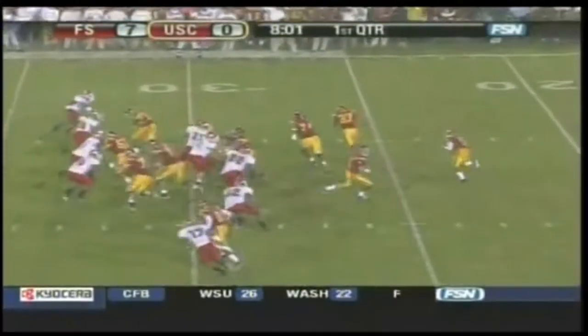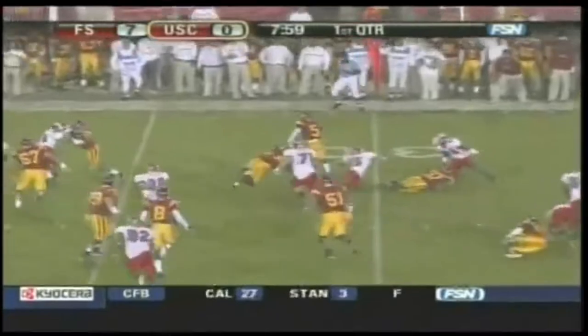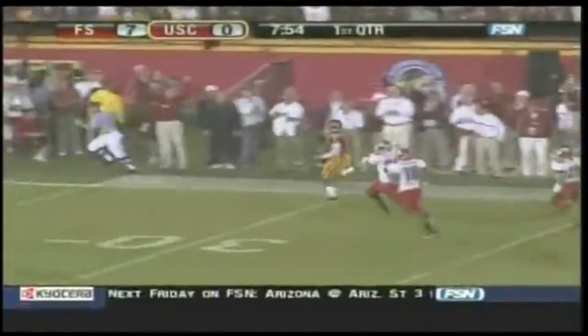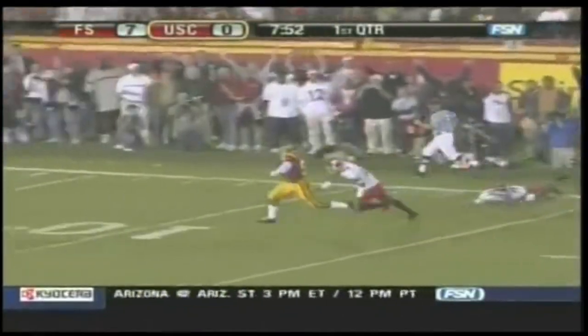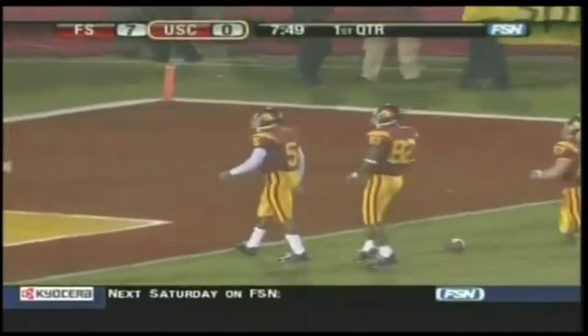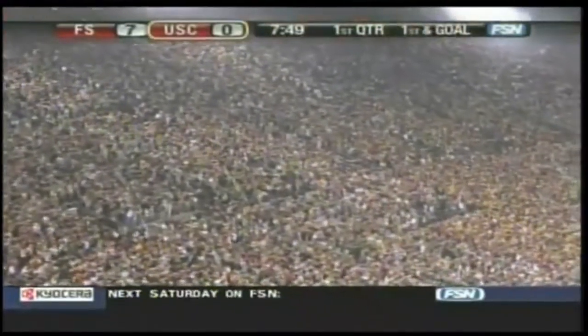Four comes in motion, pitch to Bush. Bush steps outside, 35, 40, 45. He's at the 40. One man has a shot. The 20 cuts back and tripped up at the 5-yard line. And that's Reggie Bush being Reggie Bush.